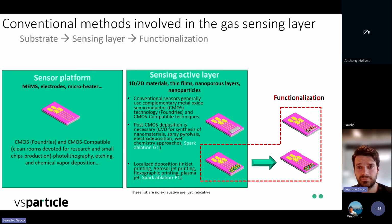And on top of that, of course, this is not the only way to do it, but typically we deposit the sensing active layer, which could also be done by these CMOS compatible techniques. But most of the nanomaterials need some post-CMOS deposition, like CVD for the synthesis of nanotubes or graphene. It could be spray pyrolysis, electrodeposition. There are a lot of wet chemistry approaches that you can deposit, and even spark ablation with the nanoparticle generator.